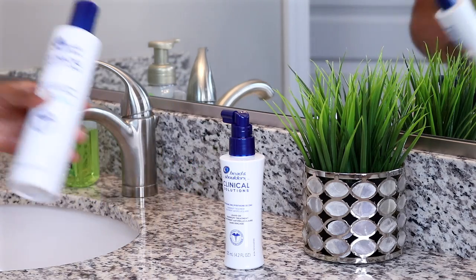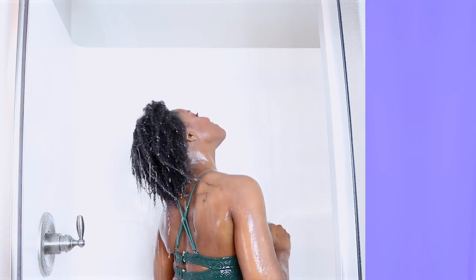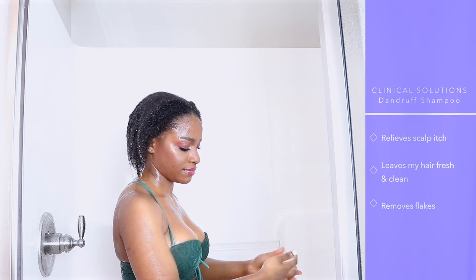So I'm going to first apply the Head & Shoulders Clinical Strength Anti-Dandruff Shampoo. The directions are to wet your hair, massage it into your scalp, and leave on for several minutes. So I'm just gonna chill for a little while, then rinse it out. And what I like about this shampoo is that you can feel it working.